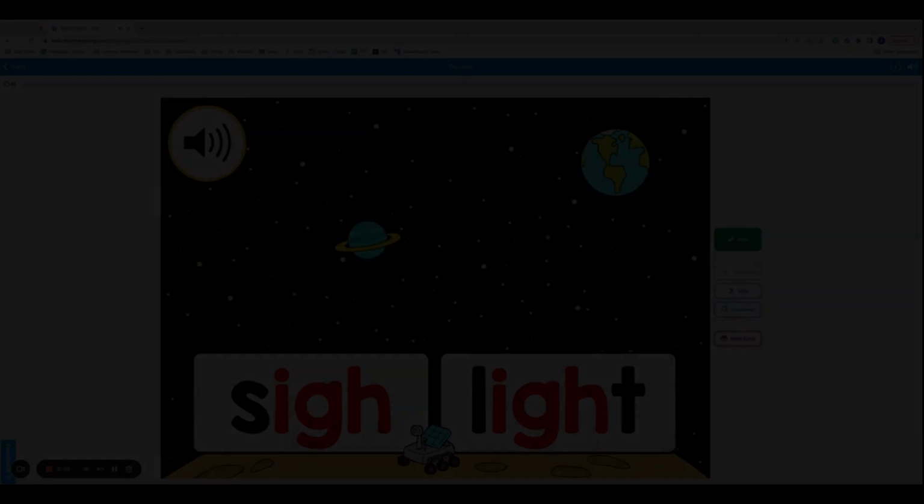But you can give your kids their own accounts if you want them to log in and really differentiate, give them different phonics skills, for example, with my phonics set to work on. But it's really easy to set up. So let's take a look at what is involved in Boom Cards.